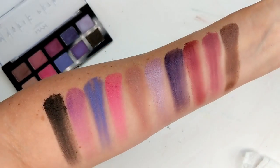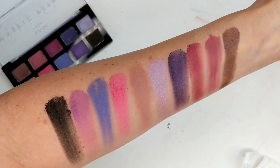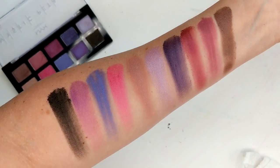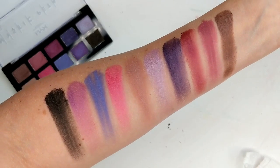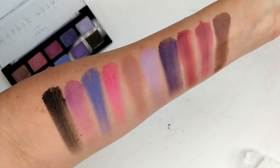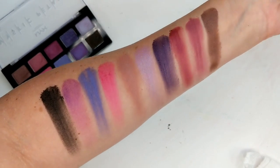So, there's a look at the entire Midnight Orchid palette. Really loving the color scheme. It kind of reminds me of, I don't know if you guys remember the Bad Habit Beauty Poison. I forget what it was called. Was it Pretty Poison? This one reminds me a lot of that one, but I'll have to dig it out and just do a comparison maybe.